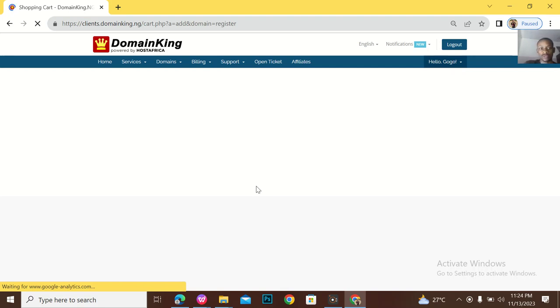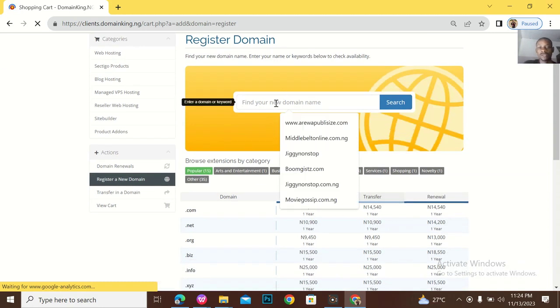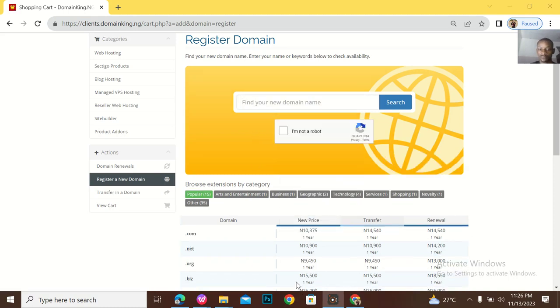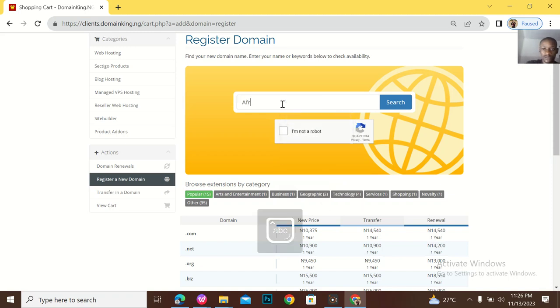All right, when it loads up, then they'll ask you to actually type the name of your new domain. So this is where you type the name of your new domain. Writing the name of your website, for now, the website I want to buy a domain for, Africa Lyrics.